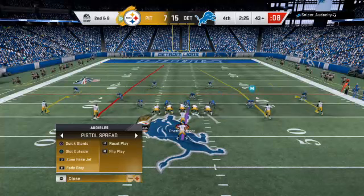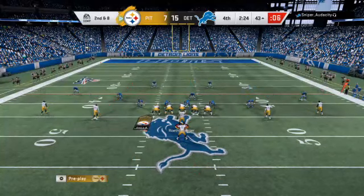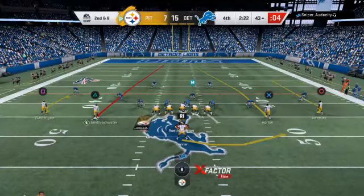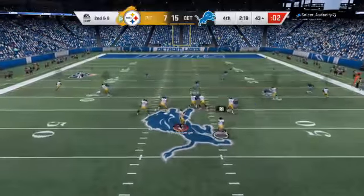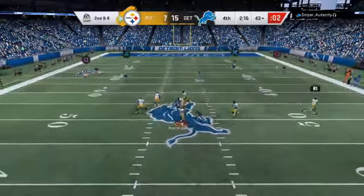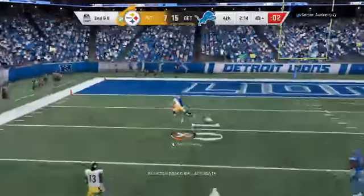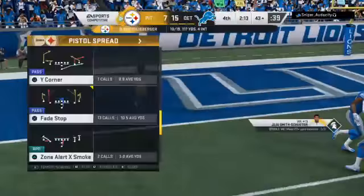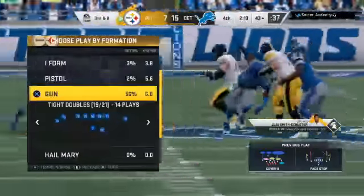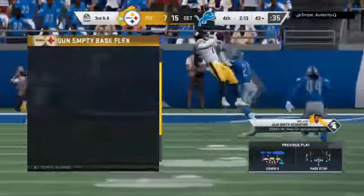Here's Roethlisberger. He's going to rifle one deep left side, and that's going to be incomplete. Good effort there, trying to take a shot, but it's third down.